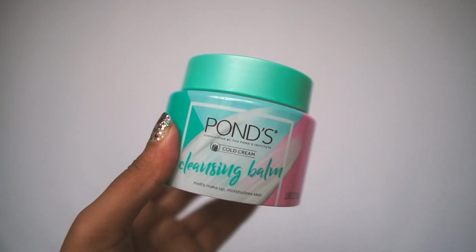I'm so excited but also sad to talk about this, because this is something that's currently only available in US. It's by Pond's and it's their cold cream cleansing balm. I really hope they launch products like this in India. It is not really a cold cream, it is more of a cleansing balm, and there are many balms out there. There's Clinique Take the Day Off balm and the Body Shop's chamomile balms.